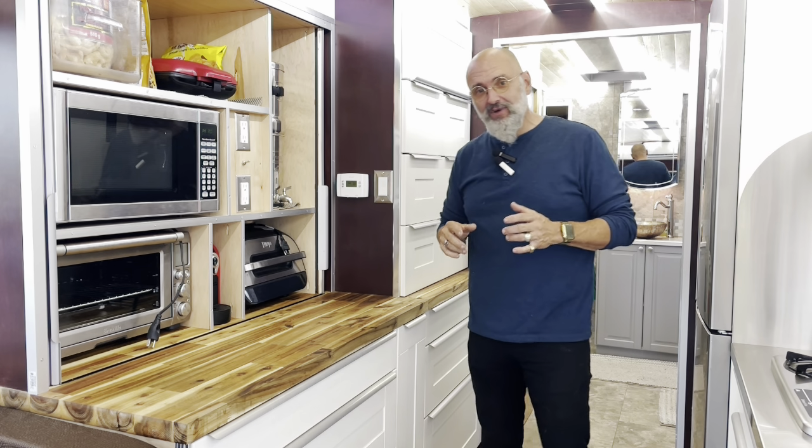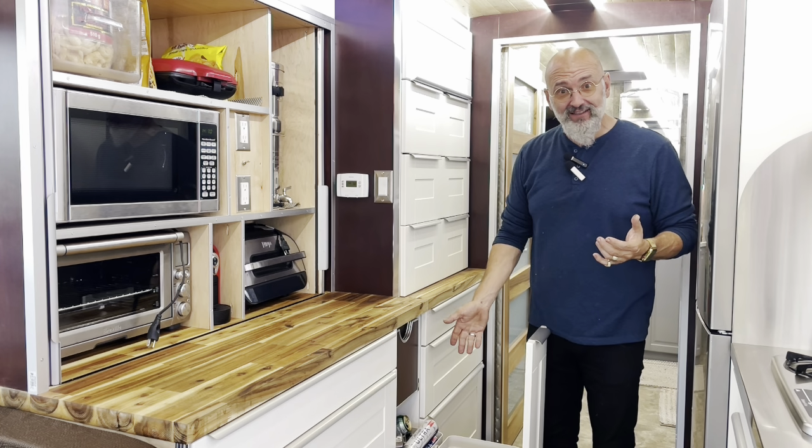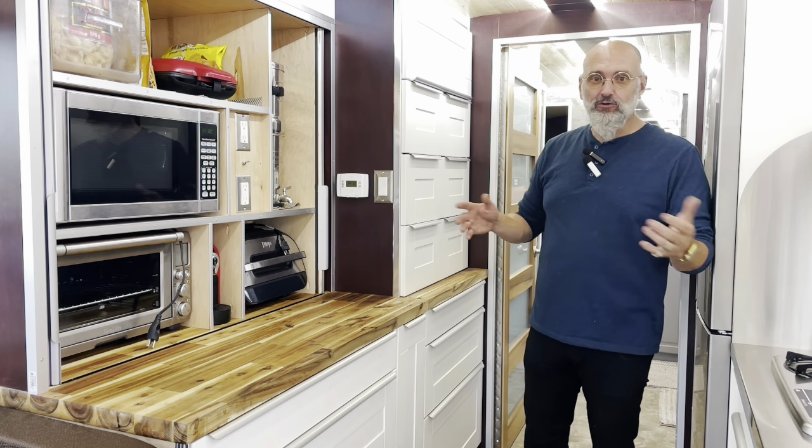The other little plus that we have in this bus compared to our other buses is this. Garbage and recycling.